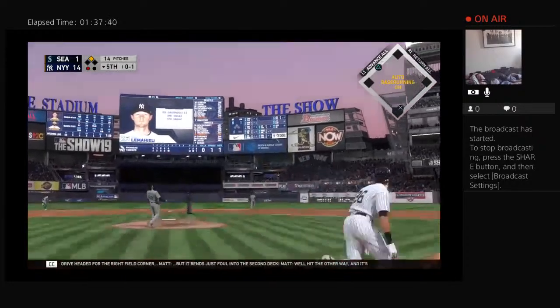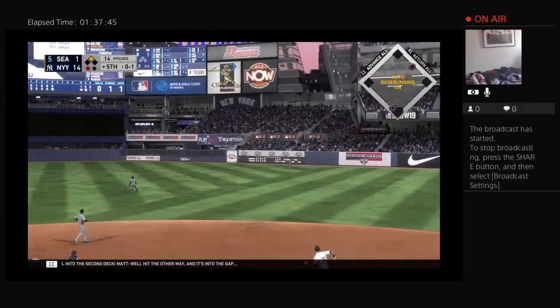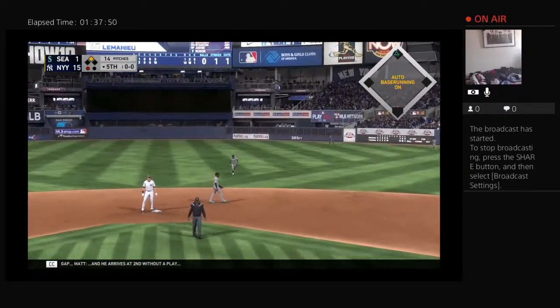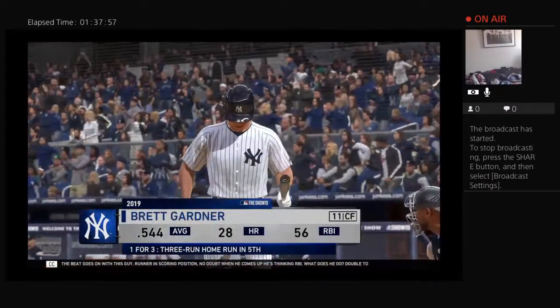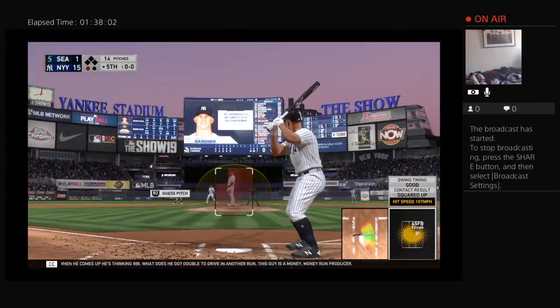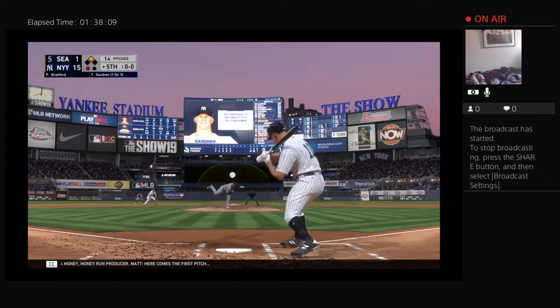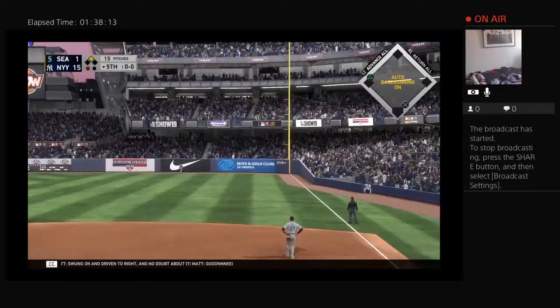Well hit the other way, and it's into the gap. As he arrives at second without a play, as a run will score on the play as well. Well, the beat goes on with this guy. Runner in scoring position, no doubt when he comes up. He's thinking RBI, what does he do? Double the drive and another run. This guy is a money run producer. Here comes the first pitch. Swung on and driven to right, and no doubt about it. Gone!